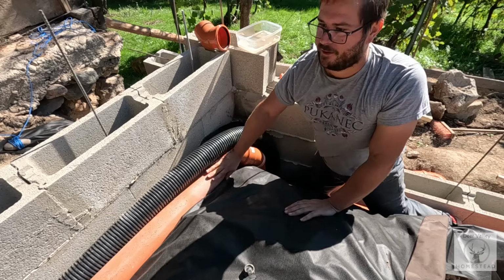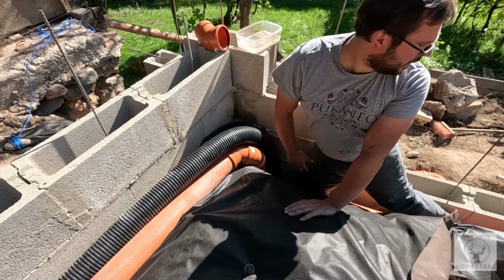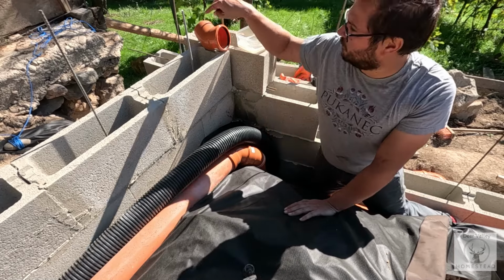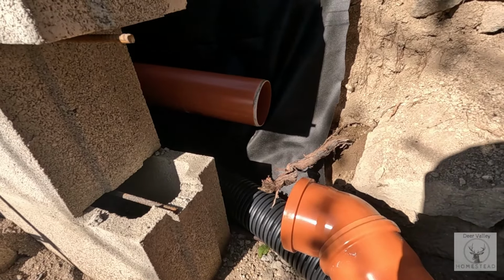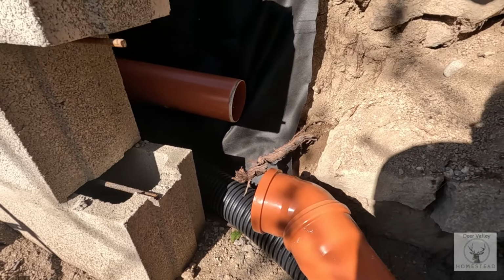Oh, who would have thought it? That was the easiest one. All right, pipe is in. Got one more down here to do. So that's the pipe that's coming out from behind the wall, and I'm gonna attach this 2 meter pipe on this elbow.